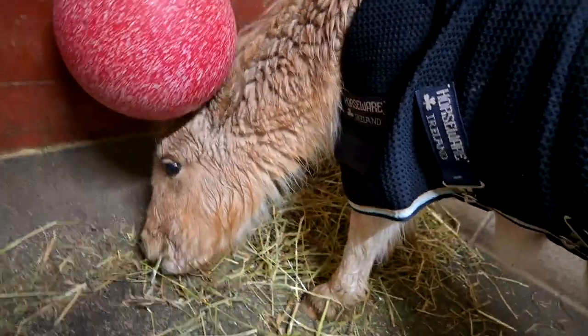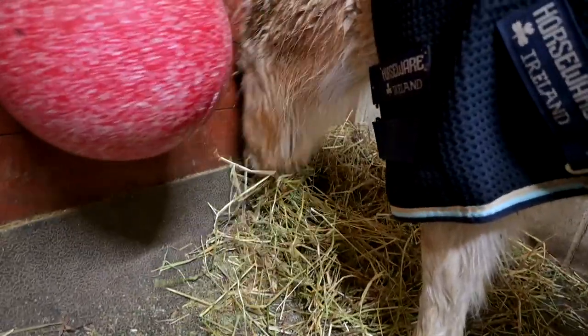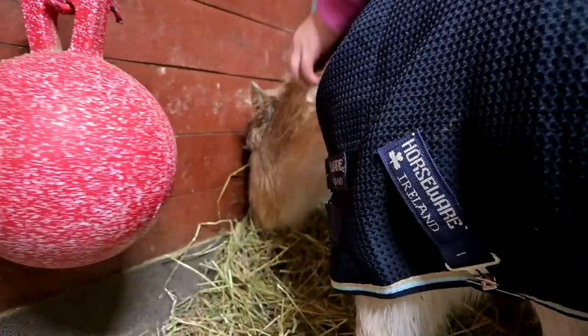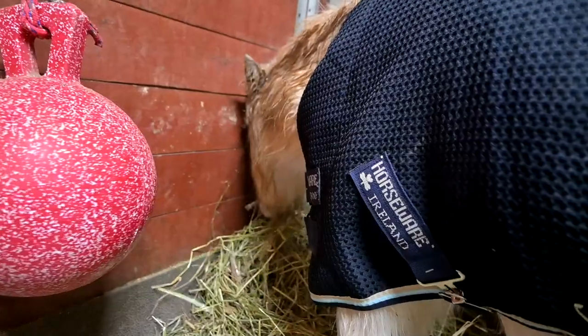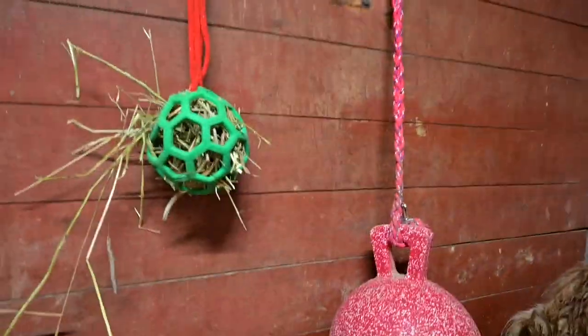She actually looks funny, like she's keeping an eye on us. Like, you better not get close to my food. But we do go close to her food all the time and she's really good about it. She did get mad once. And then we said, no, you can't do that. We made her move her feet. And now we can pick it up and stuff. I filled up her hay ball, too. Yeah, she loves her hay ball.